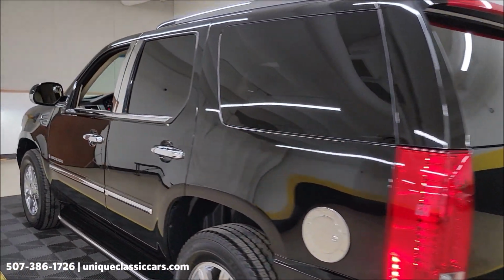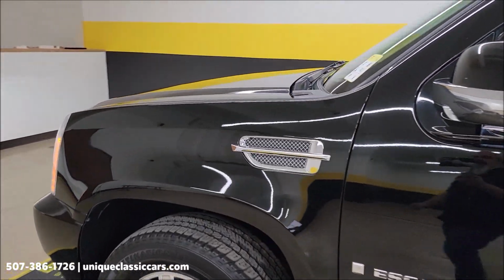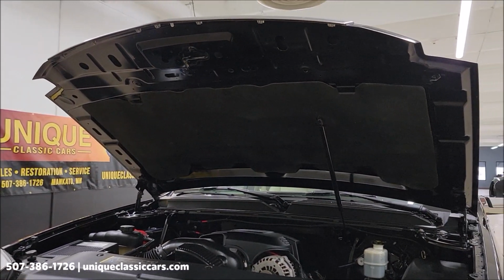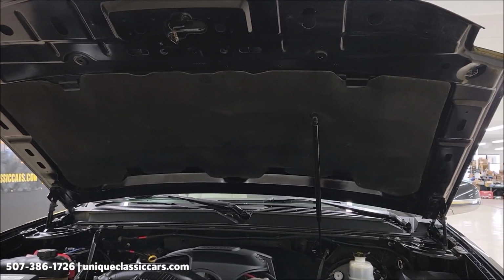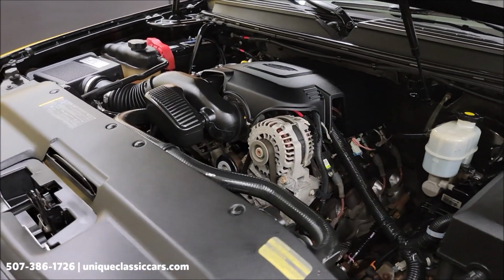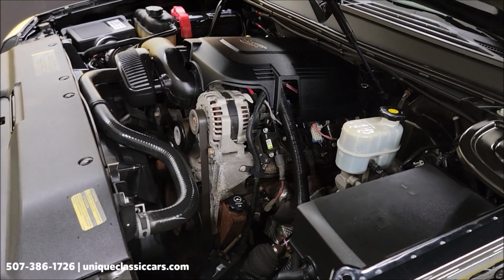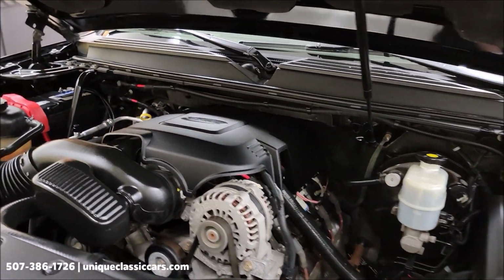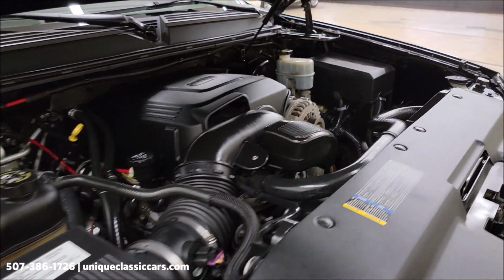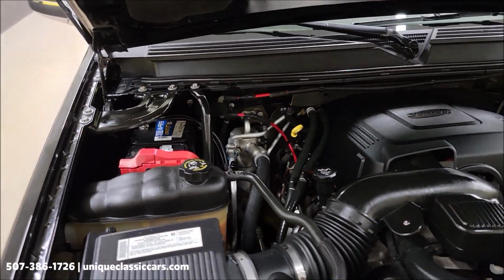I'm going to pause this a second. Let me get the hood open so we can at least take a peek at the engine bay, and we'll wrap this video up. There we go. Take a look underneath the hood. That hood liner, nice and clean. Doesn't look like this thing's been driven in a lot of inclement weather. And the engine bay, again, that's the 6.2 liter, paired up with an automatic with overdrive transmission, power steering, power brakes, AC. Nice, clean, tidy engine compartment.